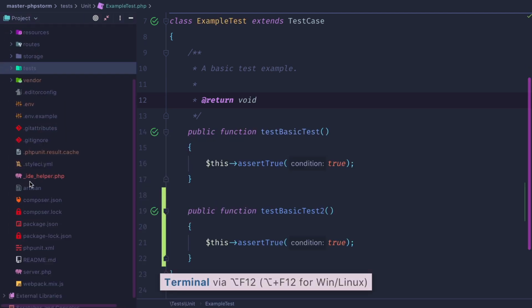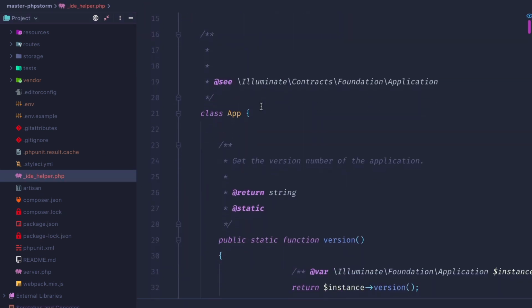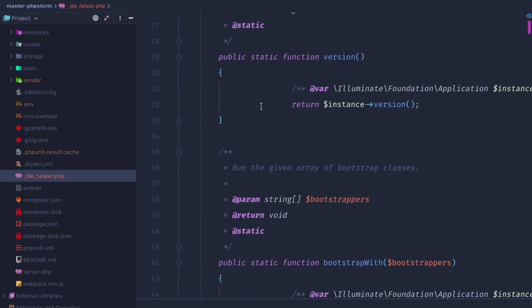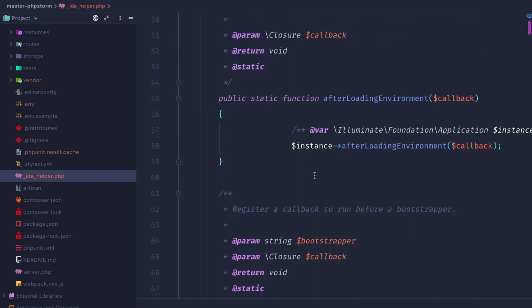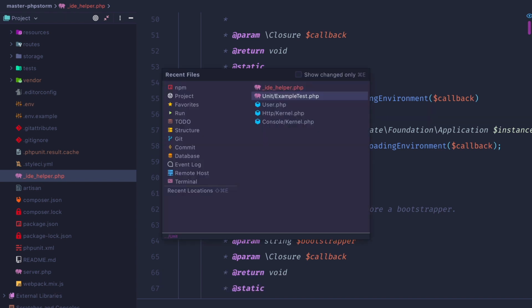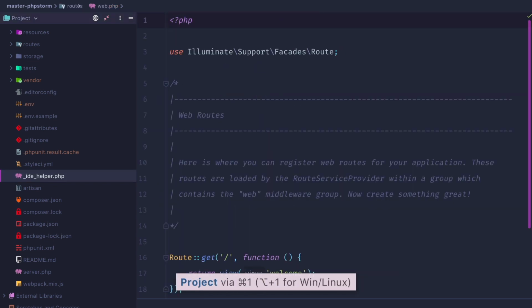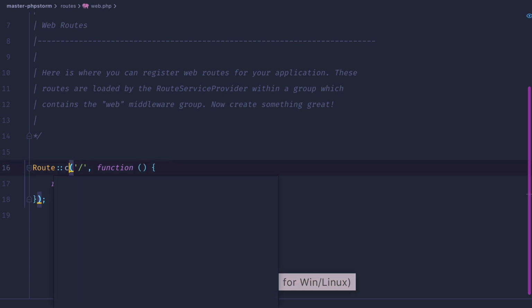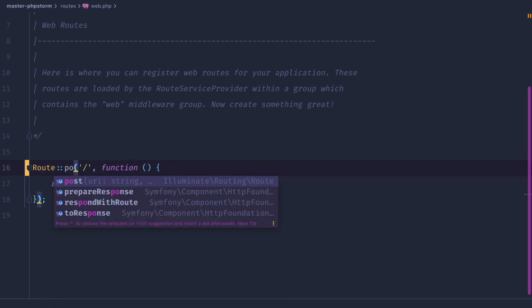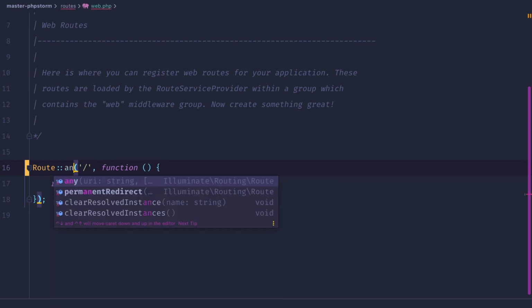And here we have it. It just tells PhpStorm which facades there are and what are the methods that we can use. And now when you're using a facade, you can easily use the methods because you get autocomplete inside your editor. So for example, let's go to our main route file. And here you can see when I'm using the route facade, I easily see now all the methods that I can use on this facade.